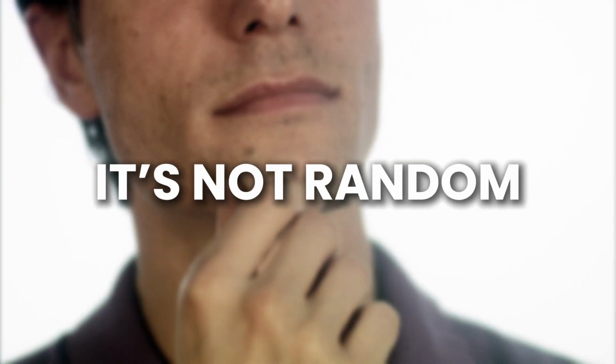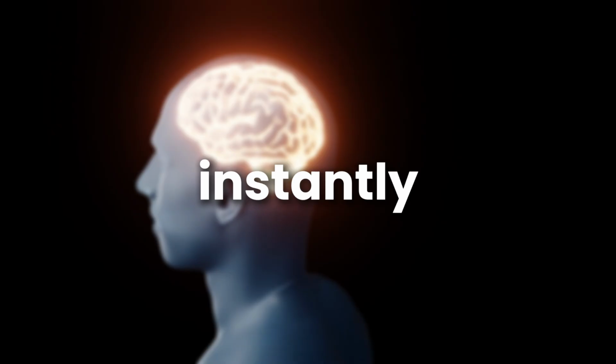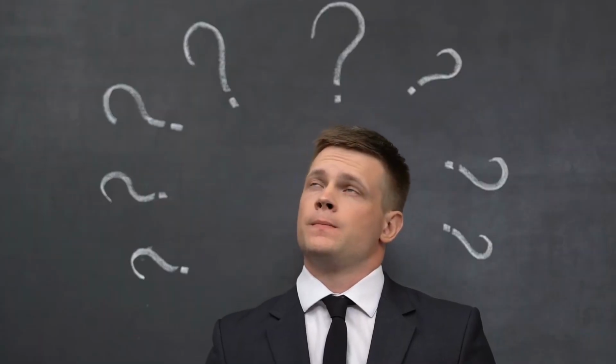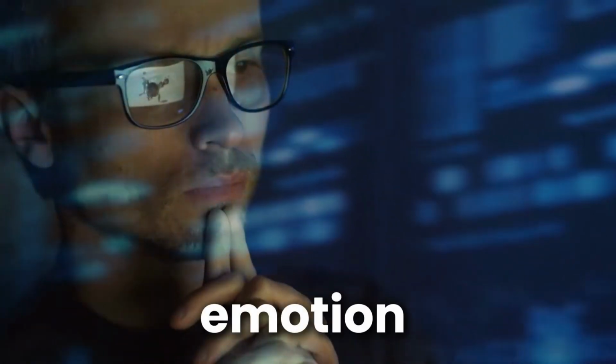Have you ever wondered why stop signs, sale tags, and emergency signals are always bright red or yellow? It's not random. Your brain is wired to notice certain colors instantly. Today, we'll explore the fascinating science behind why bright colors capture our attention and how evolution, perception, and emotion all play a role.